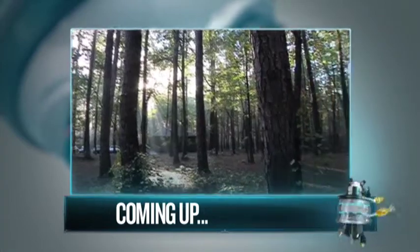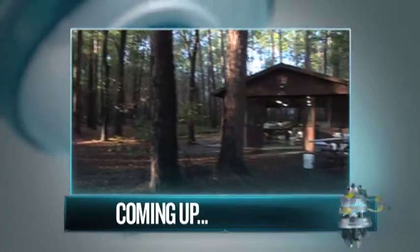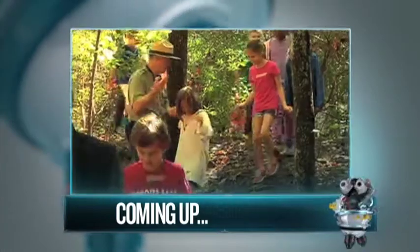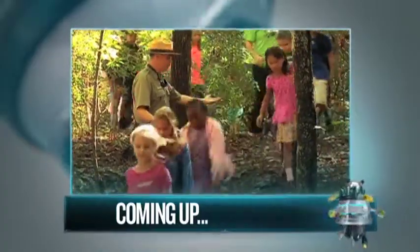And later, we head back to Congaree National Park in South Carolina to continue the journey through this old-growth forest with some young minds intent on learning lessons that can only be found in nature.